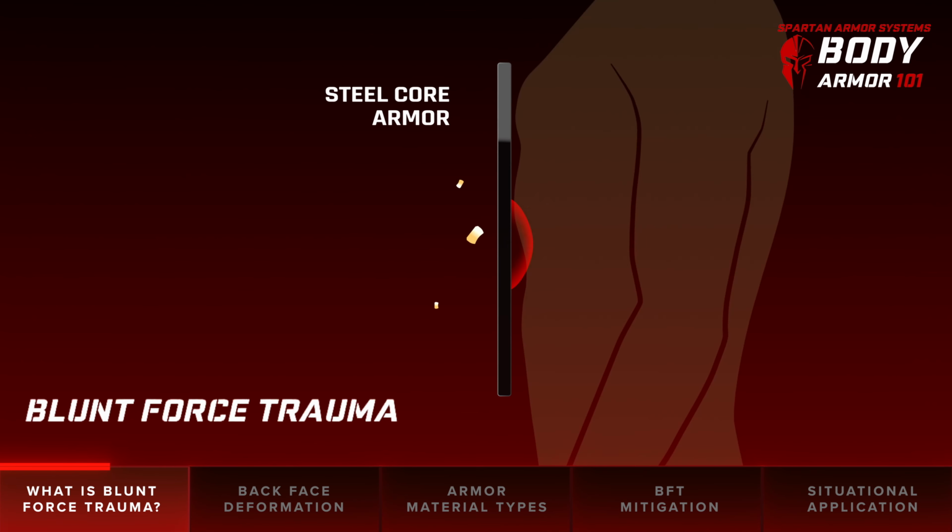However, the size of that shockwave can vary based on the inertia of the bullet and the type of body armor plate being worn. The National Institute of Justice, or NIJ, has established the maximum amount of deformation allowed when it comes to body armor. This measurement is called backface signature, or commonly backface deformation. The maximum allowed backface deformation per the NIJ is 44 millimeters, or 1.73 inches.